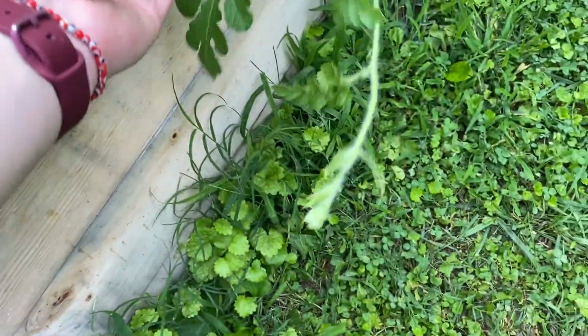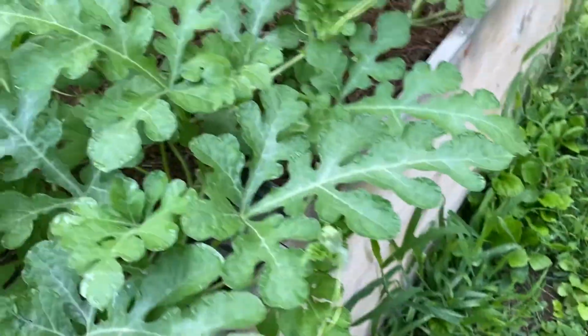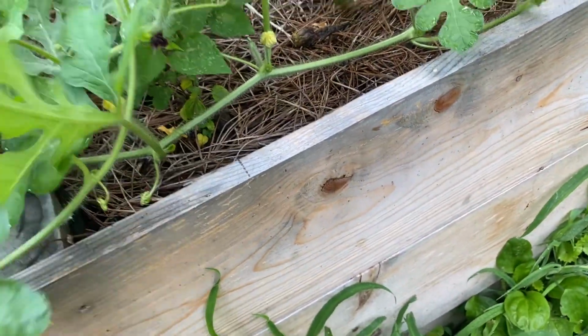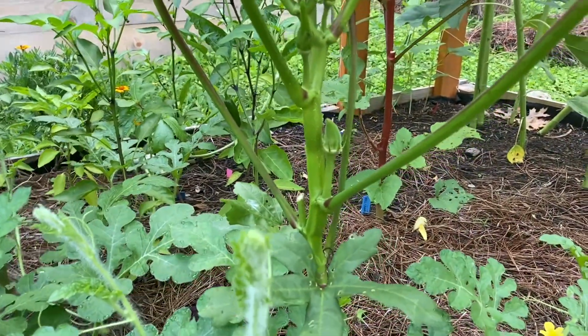So this one's been going for a little longer, so I would expect... look at this, it's trying to fall off the bed. It's growing like crazy, so I don't know if watermelons just take longer. They grow a lot more before they start to set, because there's some more flowers there, or what the deal is.